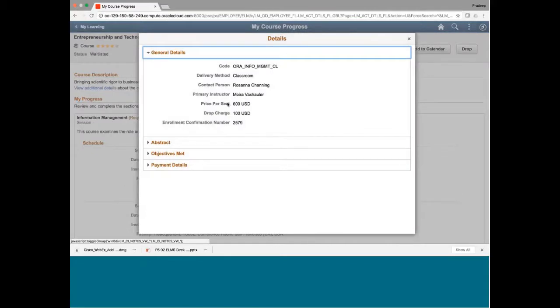The next thing is to view additional details of the course information. On this page, you see the general information of the course: the delivery method, which is classroom training, who the contact person for this training is, who the instructor is, the cost of each seat, and the drop charge. If any employee drops in between, and you want to charge that business unit or department, you can charge that department by mentioning the drop charges.